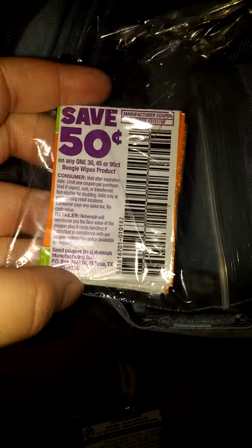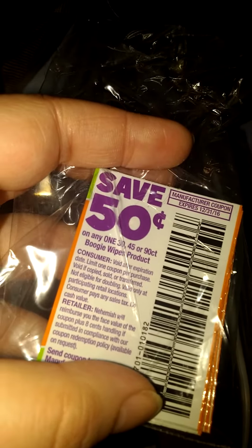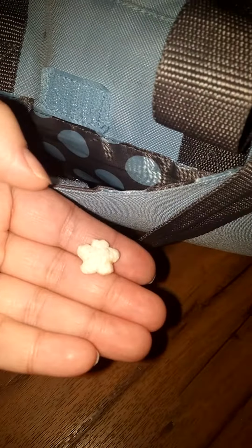I have a ton of, because these samples came with a coupon on them. And I know some of y'all been hauling. Are these even expired? No. The boogie wipes at Dollar Tree, and I'm like, oh, I wish I could find them. But this says it's for 30 count, 45 count, 90 count. Let me know, guys, if you did get the boogie wipes at Dollar Tree and they were those counts, or at least a 30 count, because I have a ton of coupons and I love these boogie wipes, and I wanted to get some for 50 cents instead of paying a dollar. Another boogie wipe and a cereal.